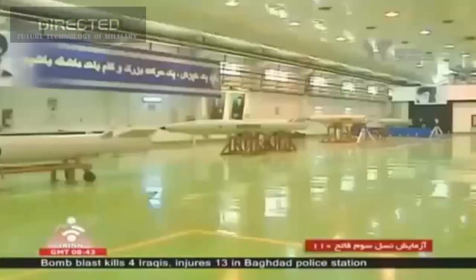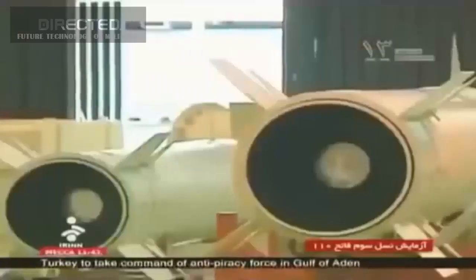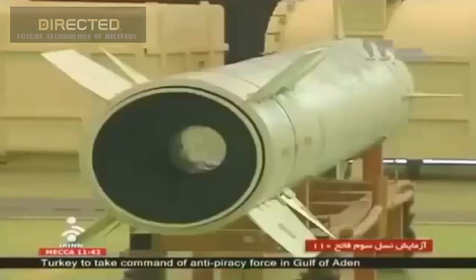As the goal of the ever-increasing development of the Fateh 110 was to counter new U.S. threats in the Middle East, and the U.S. Navy was a potential threat to Iran, more accurate missiles were designed to face the U.S. naval vessels in the Persian Gulf.